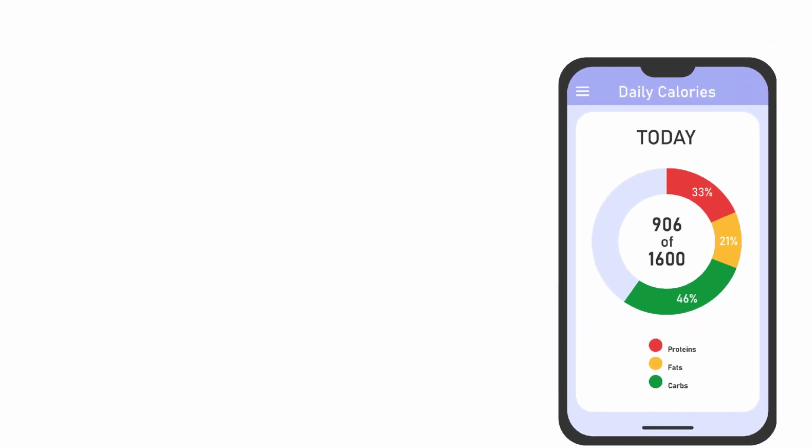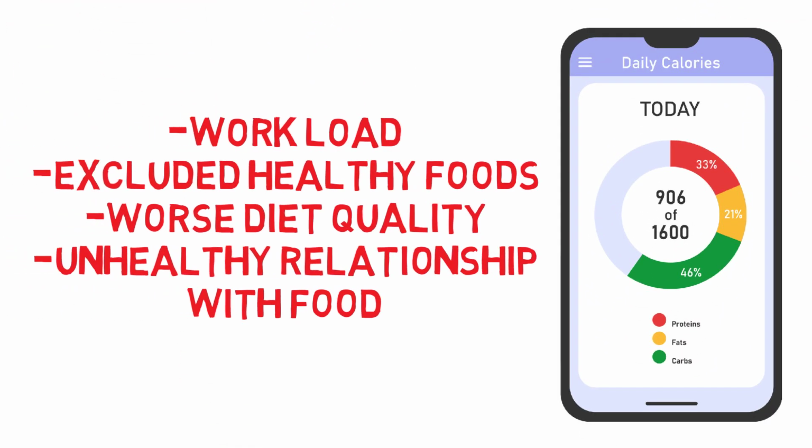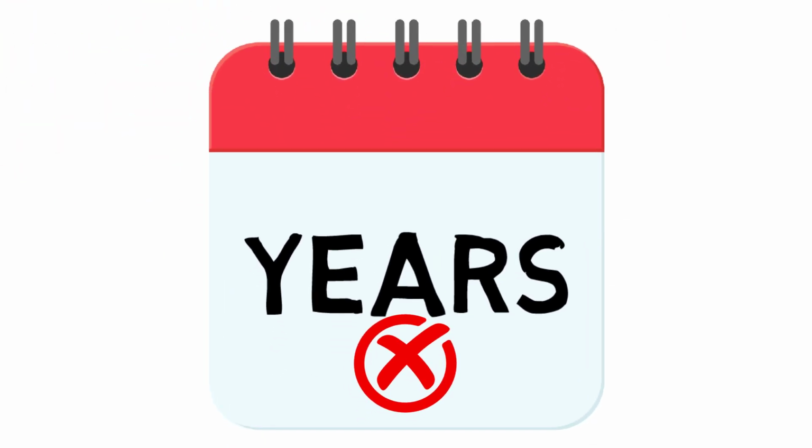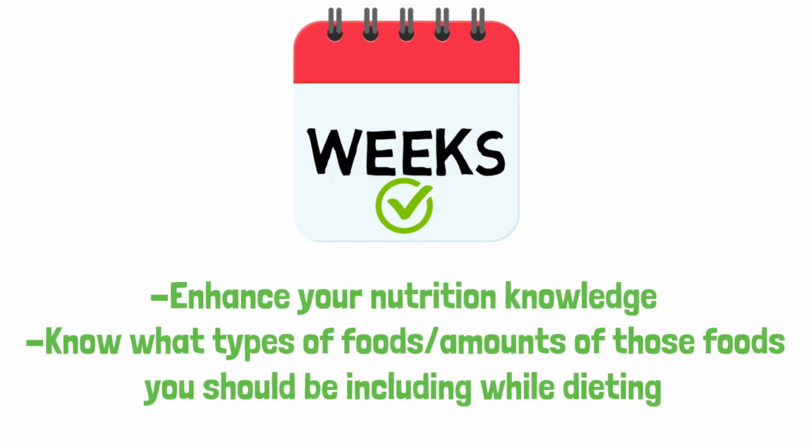So, in sum, given the potential disadvantages of calorie counting outlined, we do not recommend it over the long term. However, in the short term, calorie counting can be very helpful, so you can enhance your nutrition knowledge and know what type of foods and the amounts of those foods you should be including while dieting.